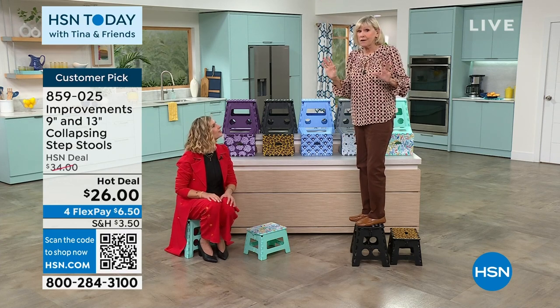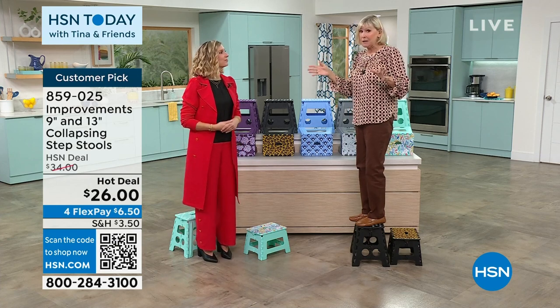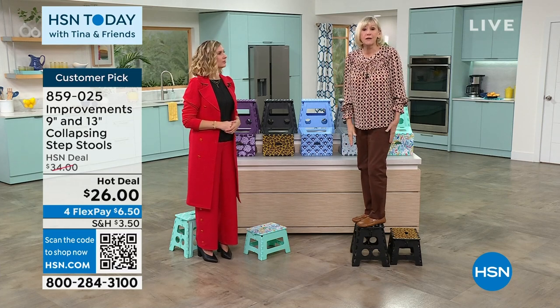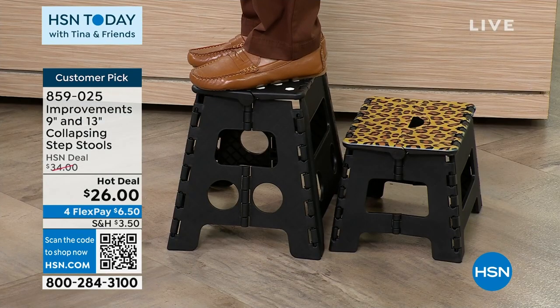Don't get on the chair. Don't get on the counters like some of our hosts have been saying, climbing on the counter just to reach something. Don't get that little step stool out that's gonna pinch your fingers. Utilize something that's easy, safe, and right there at the ready every time you need to get it.